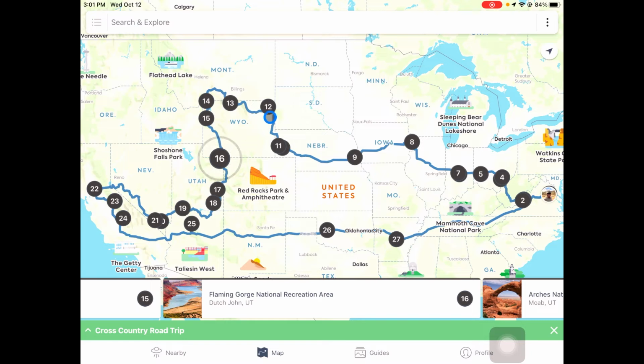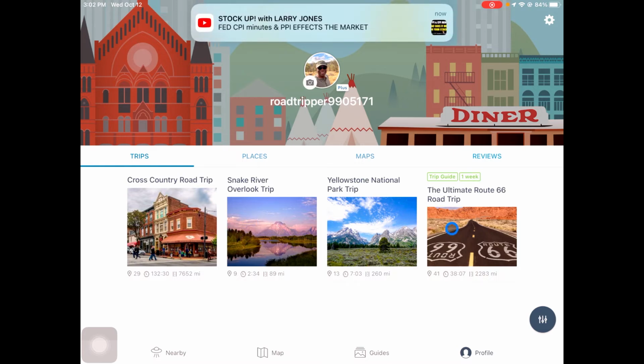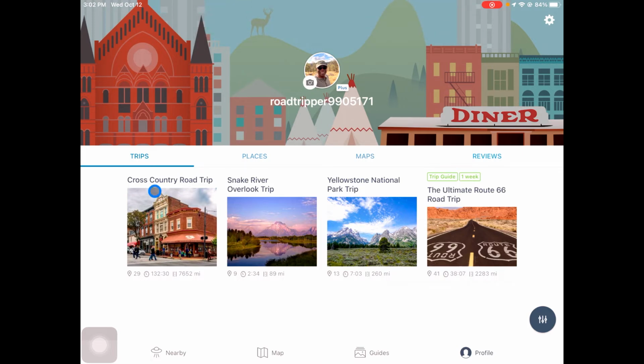Now, I have Road Trippers pulled up, but I'm going to come down here to the bottom under Profile. And as you can see here, I have 1, 2, 3 road trips routed. The first one that I built was the main one, the cross-country road trip, which took me from Virginia out to the West Coast through various states and then back here again.